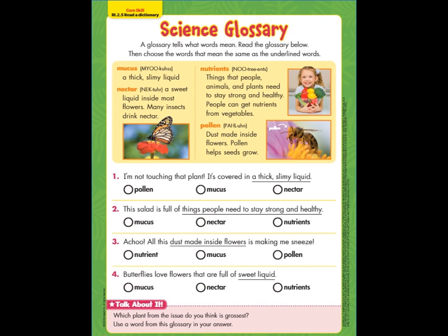Number 1, I'm not touching that plant. It's covered in a thick, slimy liquid. Hmm, what do you think the answer is? Number 2, this salad is full of things people need to stay strong and healthy. Is it mucus, nectar, or nutrients? Number 3, all this dust made inside flowers is making me sneeze. Number 4, butterflies love flowers that are full of sweet liquid.